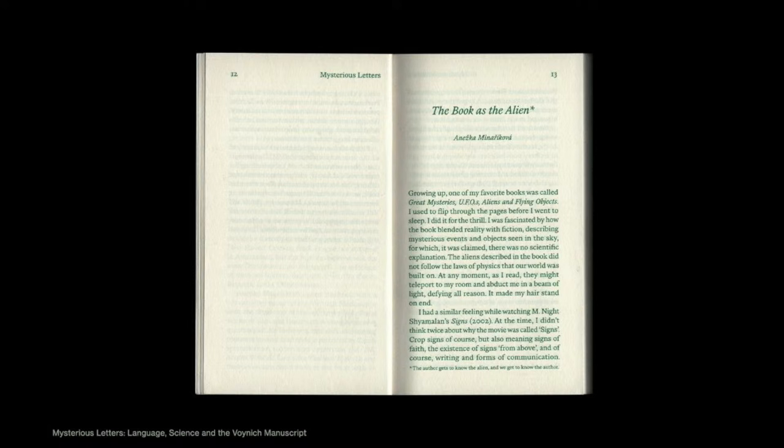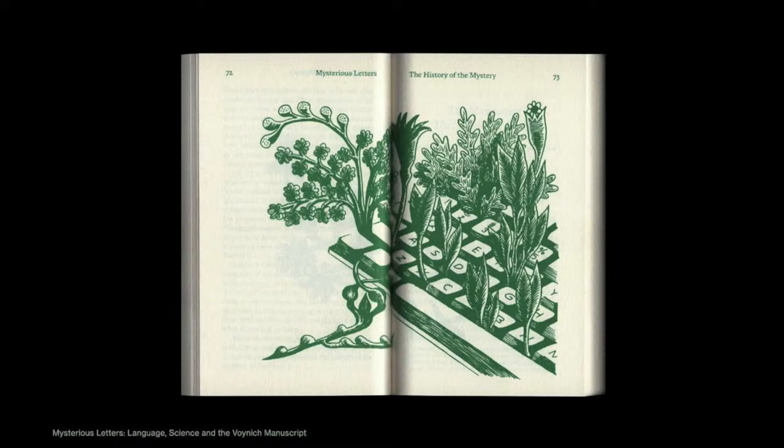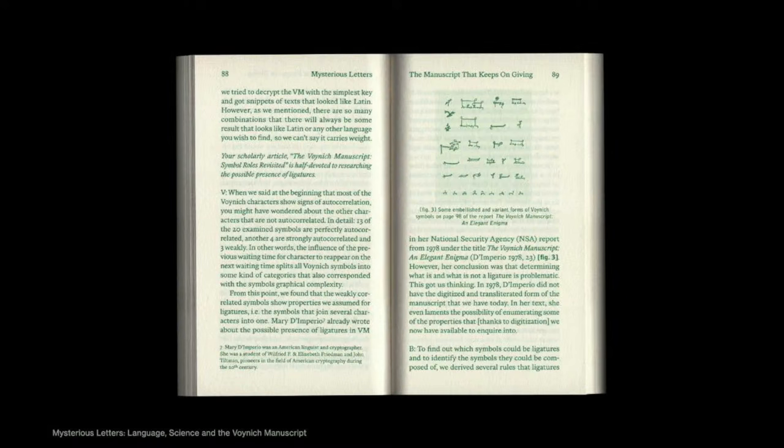So it starts with the essay by Aneta, who compares the book to Alien in a very poetic way. It is followed by an essay by a mysteriologist from the Czech Republic. It has illustrations by Anushka and some interviews with linguists and computer scientists.